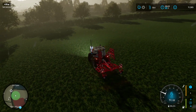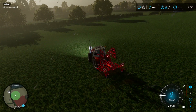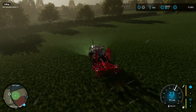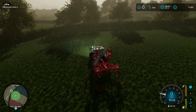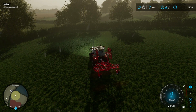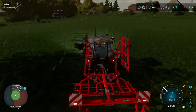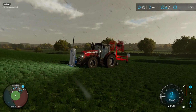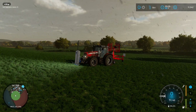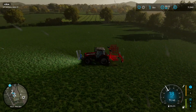Right, here we can actually move over a bit, but I will get all of the areas. I won't miss any bits. Actually, here what we'll do is we'll get this corner first. There we are, and then we'll get that small section afterwards. So I'll very quickly get this done, cheeky time lapse perhaps, and then we can start weeding. Right, and we are done sampling soil. That was very quick and very efficient, and I think we've got all the bits that we need.